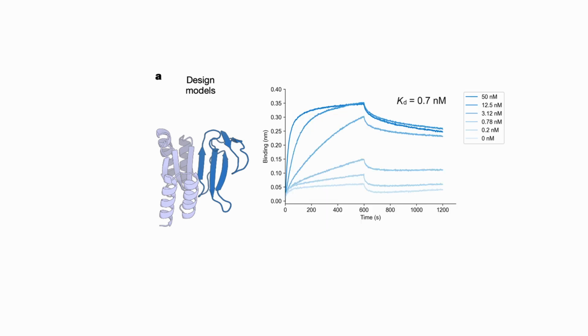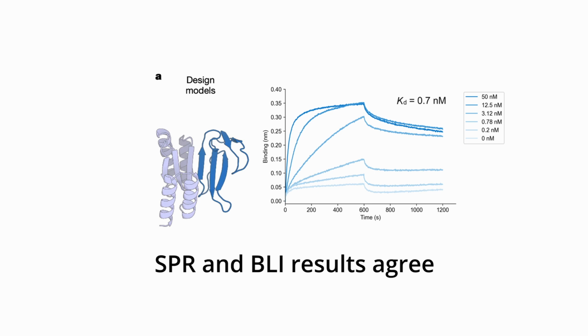For the BLI, which is very similar to SPR, we're seeing an overlay of multiple concentrations and a really similar result of 0.7 nanomolar for their KD. Really great to see a complementary technique here that confirms the results, especially because there's usually pretty high variability with this type of test method.